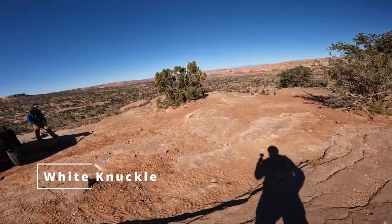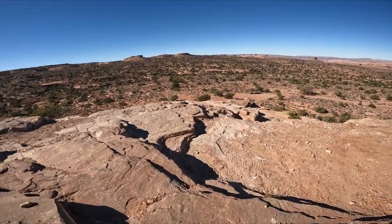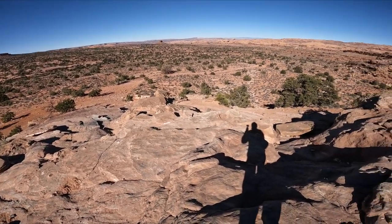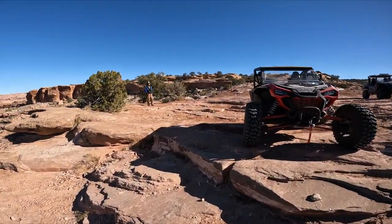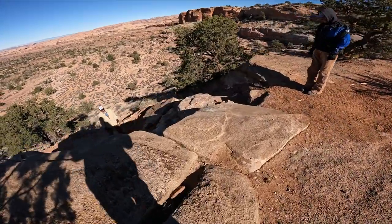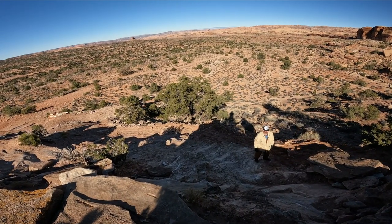All right, we're still on Behind the Rocks. This feature is called White Knuckle. We've scoped out this side, and it doesn't look like we want to try that. We can get down to this level and then it gets sketchy. So we found a line over here, and we're gonna give it a go. It looks real good too. But worst thing that happens, you end up in that tree.